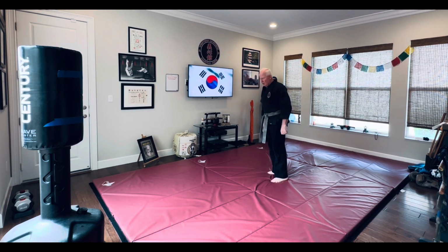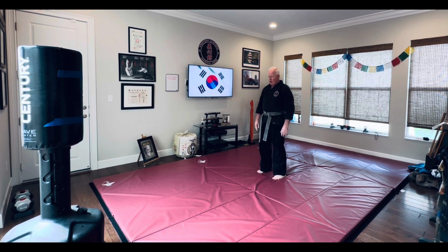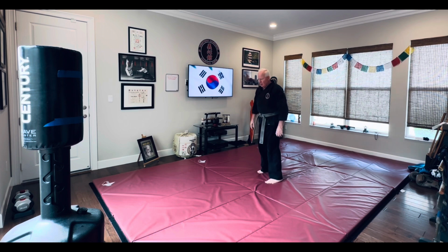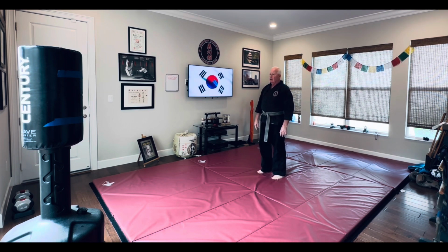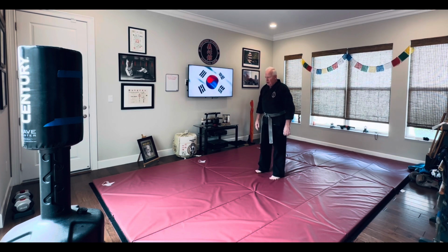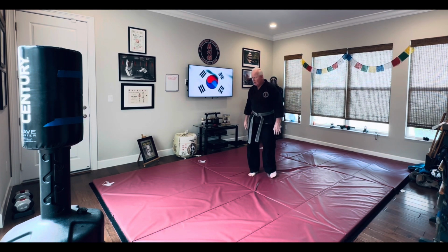Here I'm working a side kick. Again, you can see the three powers, the sankai, coming into play. I'm grounded, my hips are extending, I'm rotating through the hips, grounding to the floor with extension. That's that transfer of power driving through the heel.